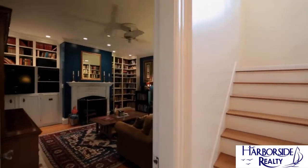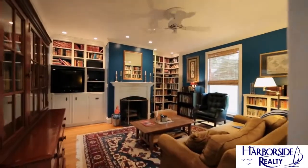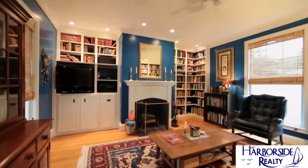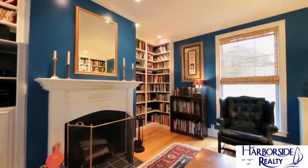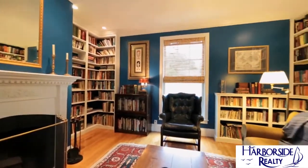The library is the room that we probably spend most time in during the winter. It's got a fireplace. It's just a very cozy room. It's got lots of books, and we just love being in it.